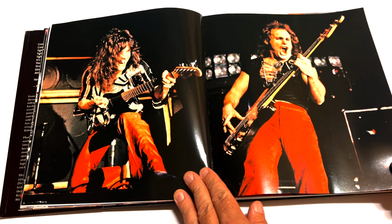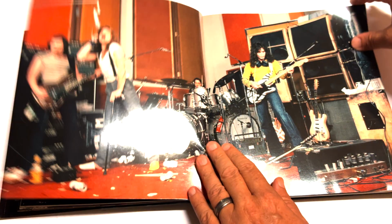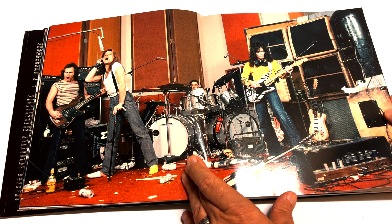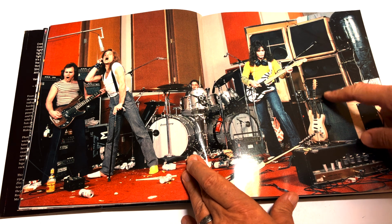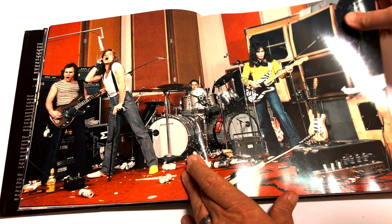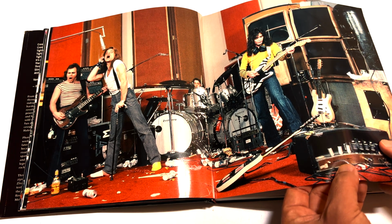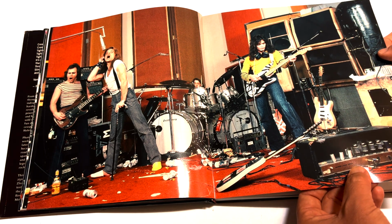Great photos. Wonder what song they were jamming there. Here's this famous picture of the rehearsal room. I believe this was David Lee Roth's house. I do believe. Check out some of these funky guitars. Looks like a Strat with a Dan Electro neck. There's a Super Lead 100 head right there, it says on the back. There's the bomb with the effects in it.